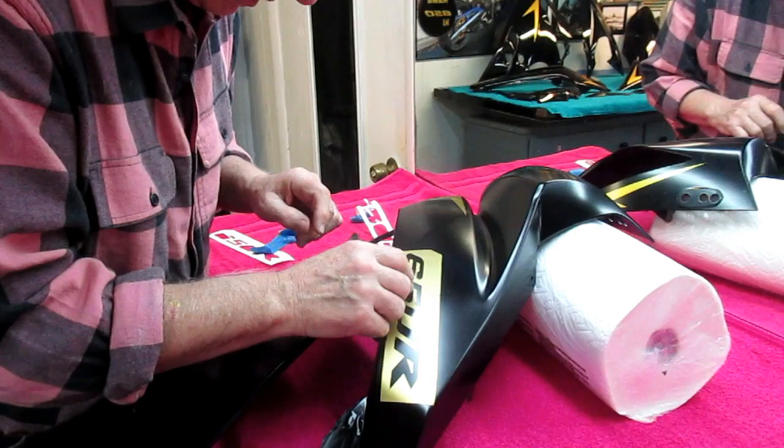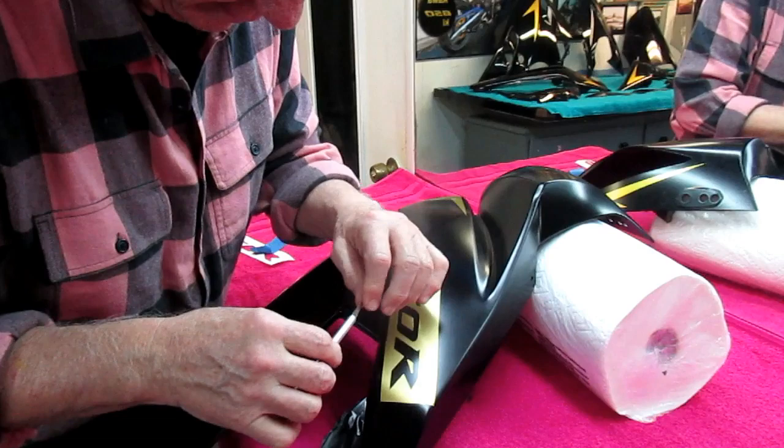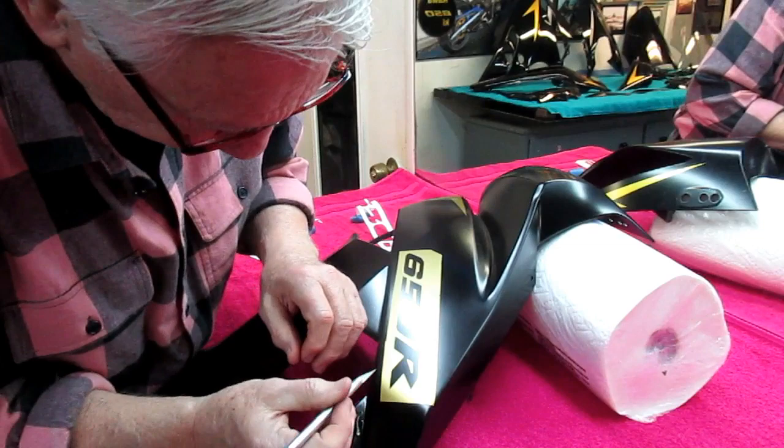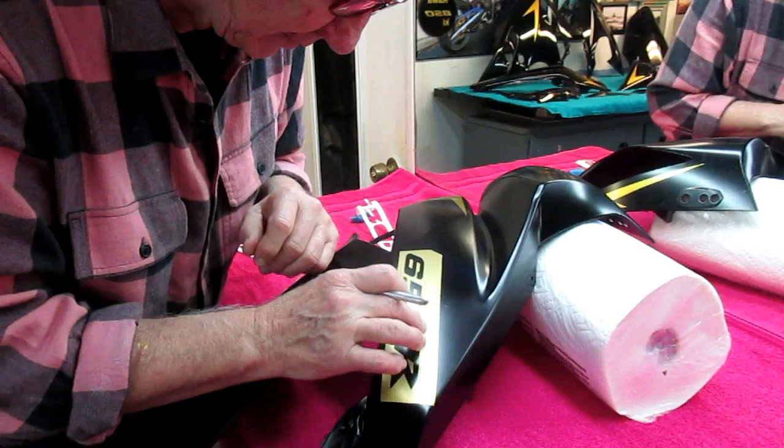Now I'm going to try to hit some of the straight lines on this with that fine line tape, and I'm going to try to do them in the right order, not screw the pooch like I did yesterday. There's a little piece of paper or something in there. I can get that out. Oh yeah, okay, that's out, that's out, that's out.